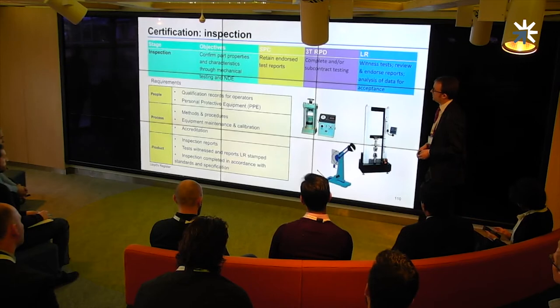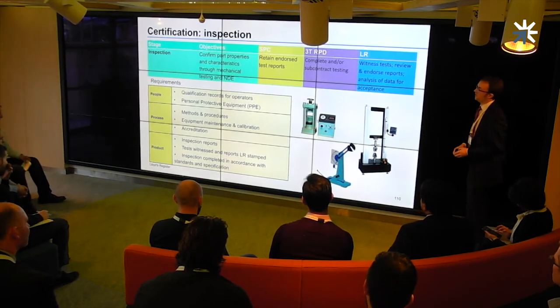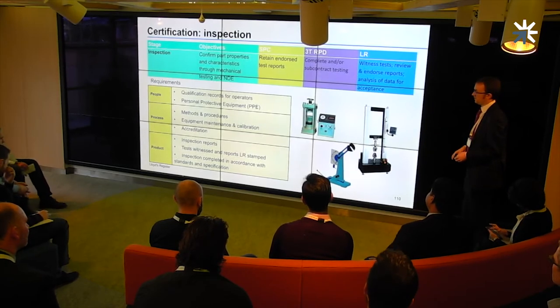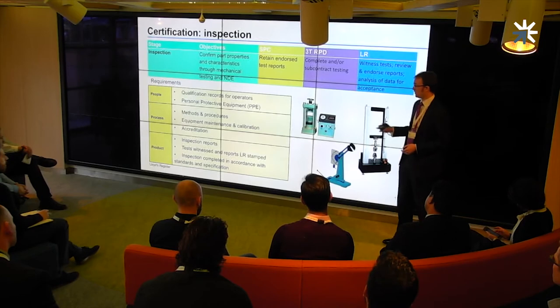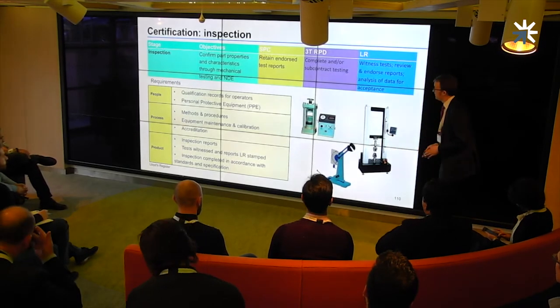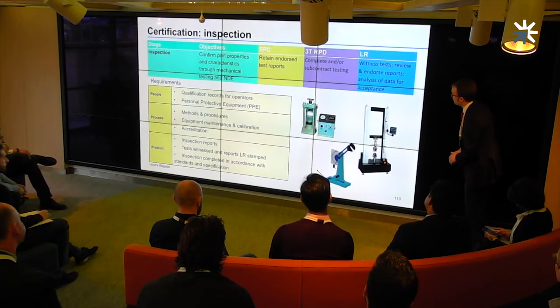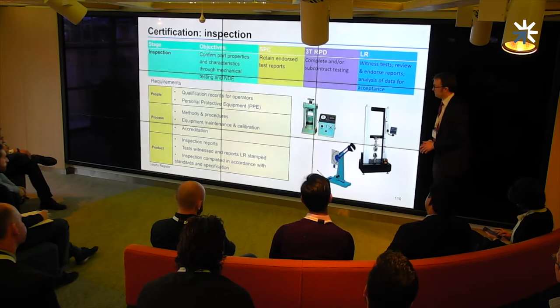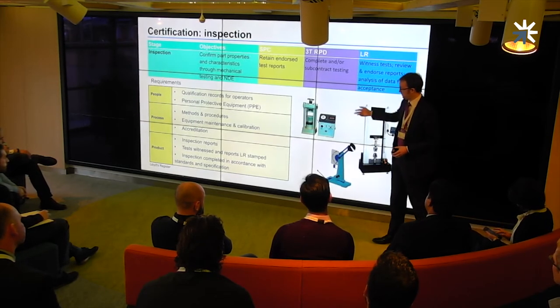And inspection. So once we've done all those exciting activities, it's confirming the part properties and characteristics through traditional mechanical testing, NDE, it could be new NDE, it could be the way you did it before. And again, LR is there, and our purpose is to witness those tests, review and endorse reports, analysis of the data for acceptance, and everything we do for test labs today.